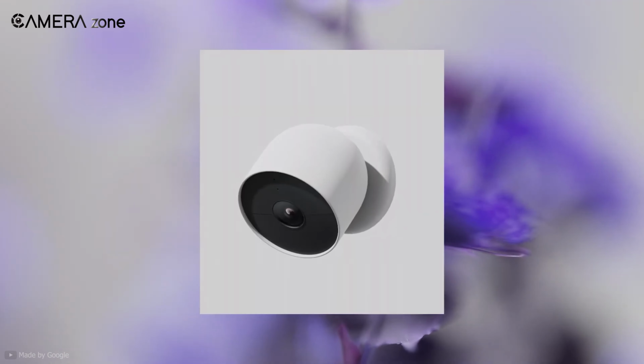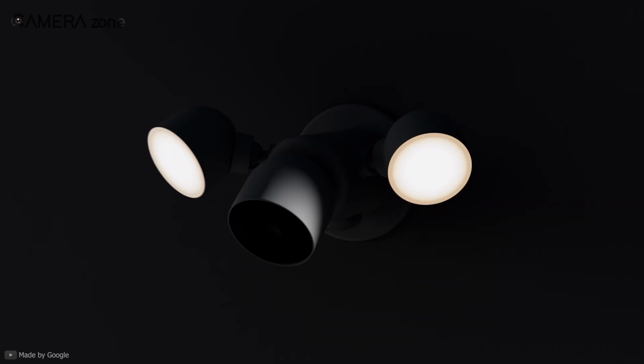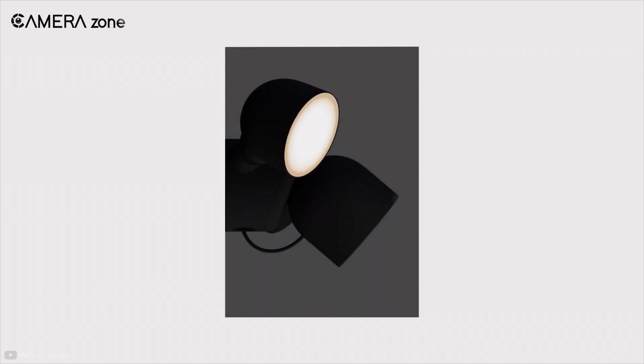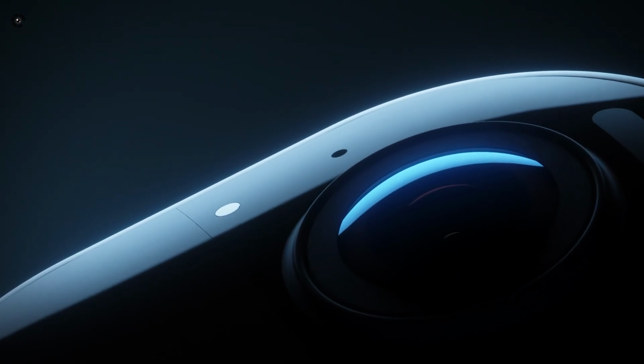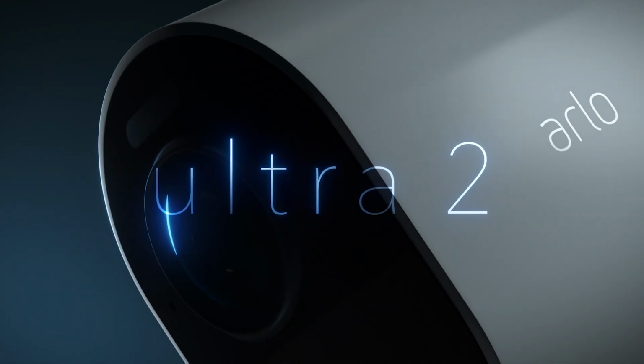In summary, if you're looking for an outdoor security camera that can provide the overall best user experience and top-notch security, then look no further and grab the Nest Cam battery. So these were the 5 best outdoor security cameras just for you.